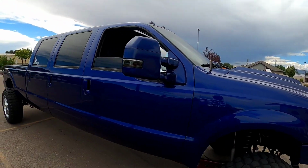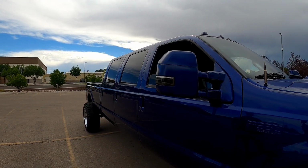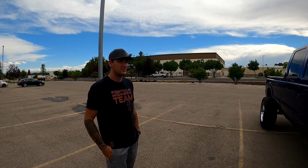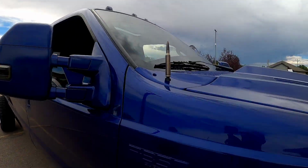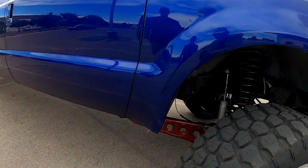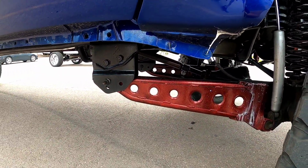What year of mirrors are these? '17. They look good on there. Yep, they fully function, heat, everything in them. Blinkers work. That's the only way to go, is make everything work, right? Bullet antenna, can't beat that. What arms are these? FabTech drop bracket.